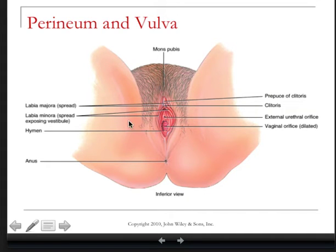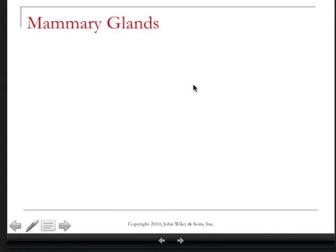The labia minora here are spread to show that they are highly vascularized and they lack hair. The labia majora here are spread. Notice that they are also vascularized, but they are covered with pubic hair. This is the prepuce of the clitoris. The clitoris is difficult to see here, but it is basically at the top of the labia majora where the two lips meet. Okay, labia is again an anatomical term for lip.